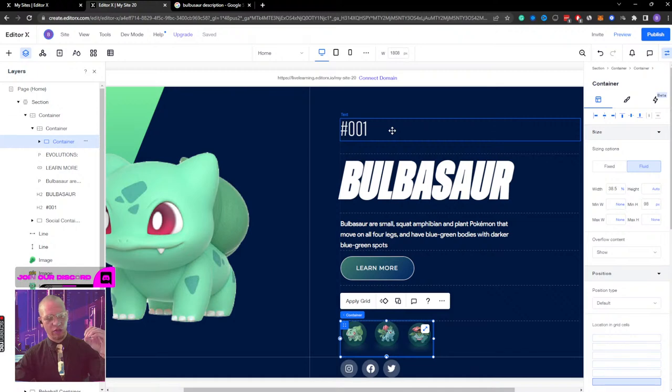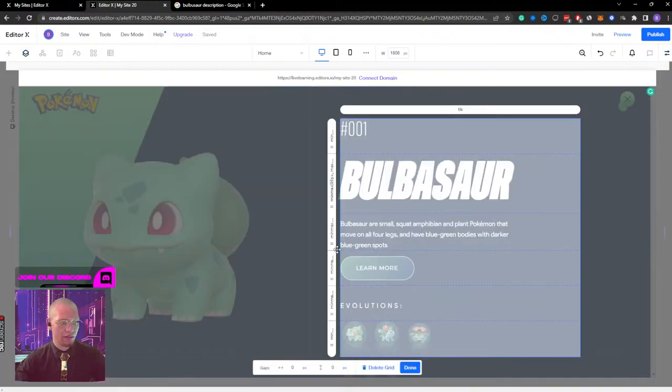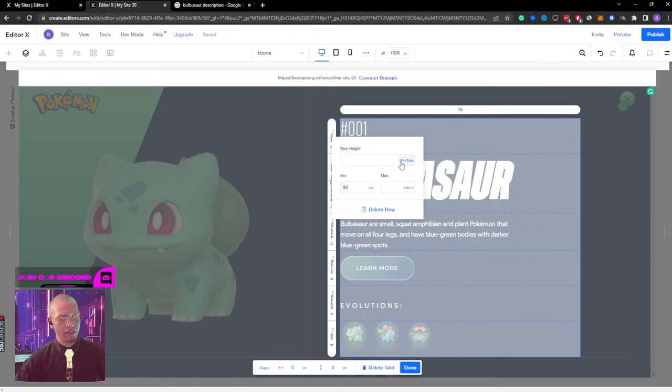Now, to make sure everything squishes nicely or has the proper space, I'm going to click on my container, change grid layout, advanced mode, and I'm going to make all of these grid cells contract to the actual height of what is inside them. So instead of min max or a minimum height, we're going to set to max content.